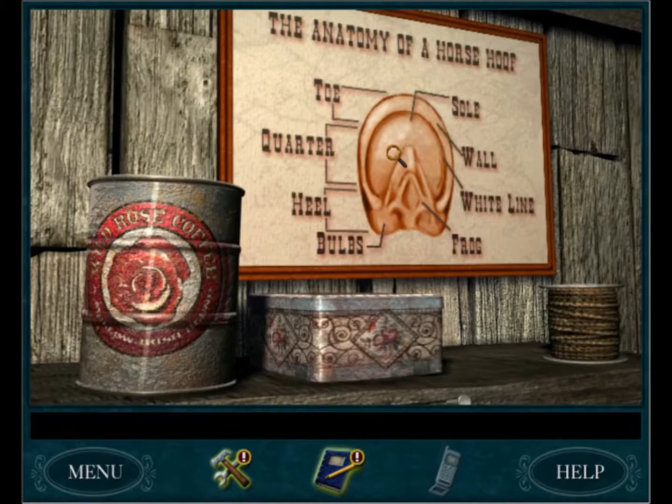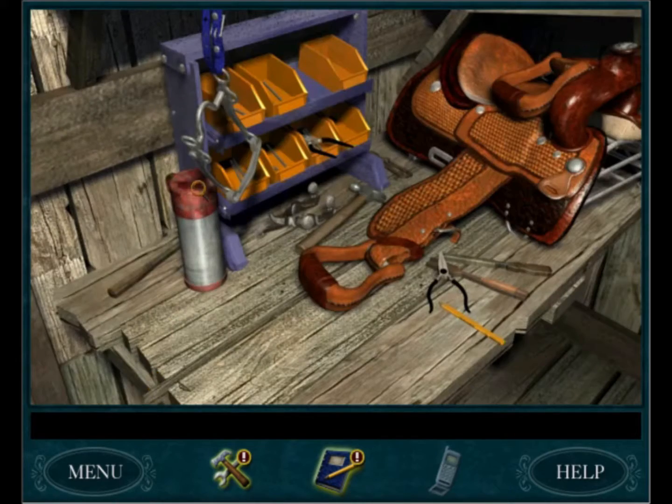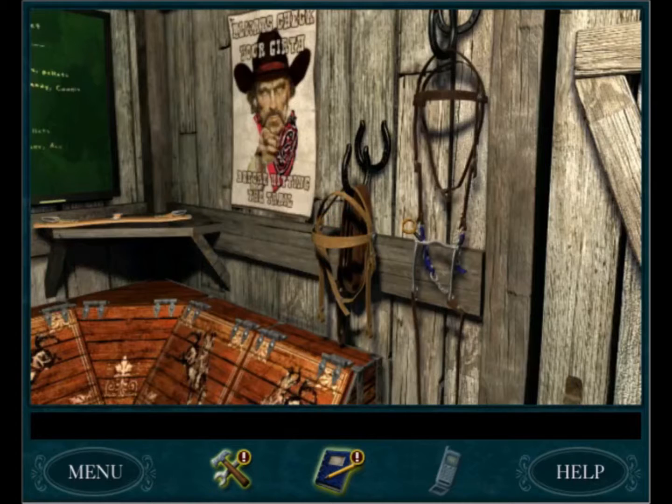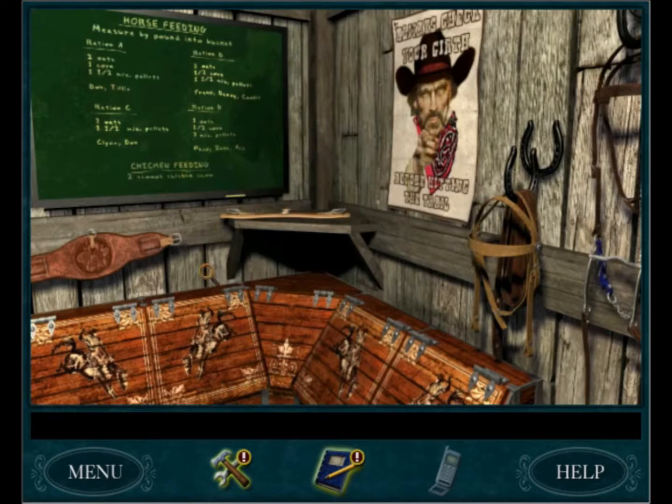What? The anatomy of a horse hoof. Toe, quarter, heel, bulbs. Interesting. Always check your girth before hitting the trail. Kinda looks like Uncle Sam. I think he is Uncle Sam, just with darker hair.